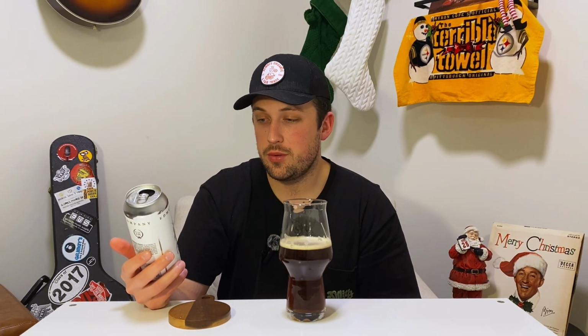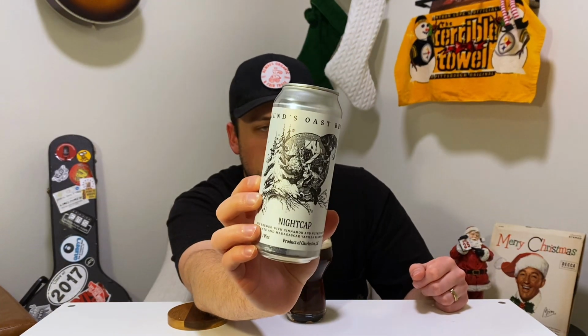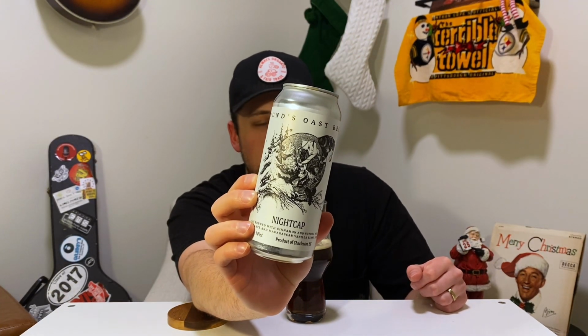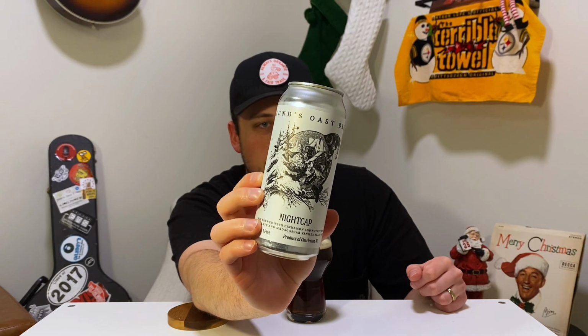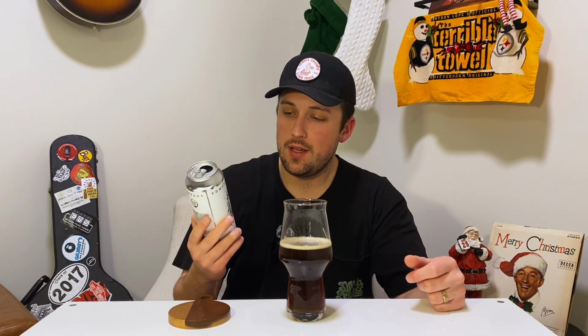So I do love the label art though. Very cool label art. Their label art is awesome. Every single beer, very cool. I could just stare at that, examine that label for the next 5-10 minutes. I don't know, something about it. Very cool. But anyways, that is Nightcap from Edmund's Oast Brewing Company out of Charleston, South Carolina. I'll have to review some more of their beers.